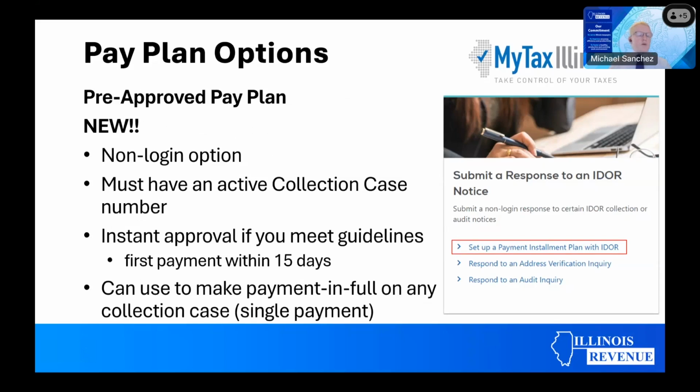So we have a few options for how to request a payment plan, and we're excited to announce that last year we rolled out a pre-approved payment plan, exactly what it says. This one does not require an agent or an IDOR representative to review and approve. Our system will evaluate your case, and if you're eligible, you are already approved. You simply need to agree to it, and the payment plan will be set up. You don't need a login or any account to do this.